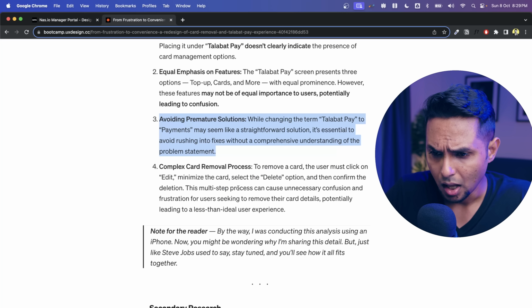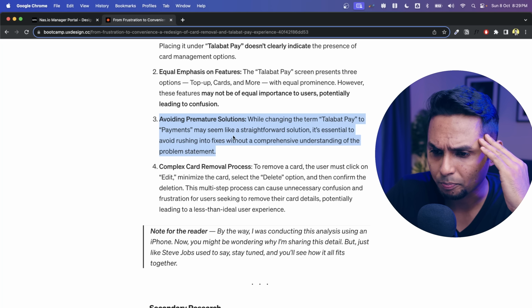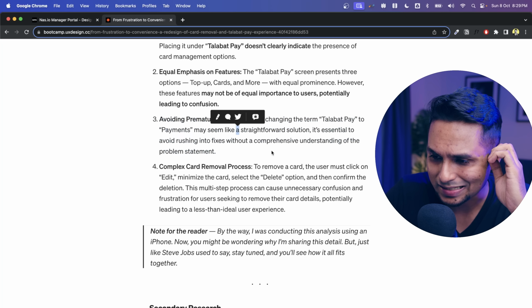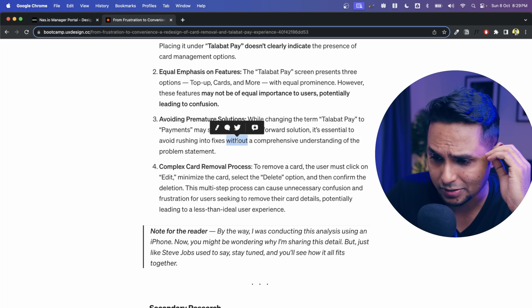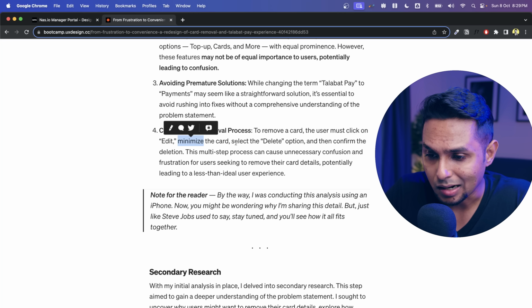Okay. Avoiding premature solutions. While changing the term Talabat Pay to payments may seem like a straightforward solution, it is essential to avoid rushing into mixed fixes without a comprehensive understanding of the problem statement. Perfect, great. Complex card removal process.